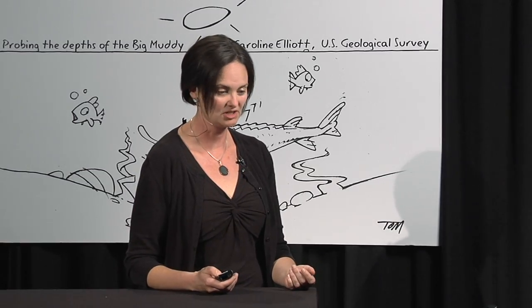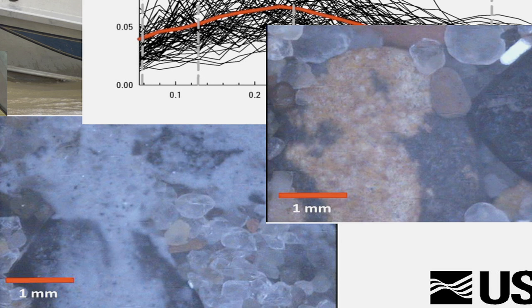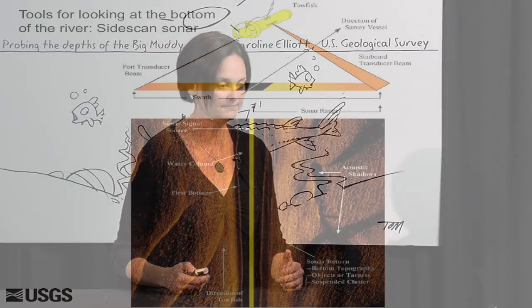But what's challenging is, if you could see these larger particles, we really want to know about gravels and larger particles, which are where the fish are spawning probably. And with 1 millimeter, the whole field of view is 5 millimeters. You're only seeing maybe a part of a larger rock. So the sand cam is useful, but not so useful in determining where fish spawn.